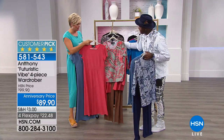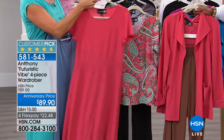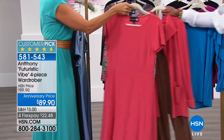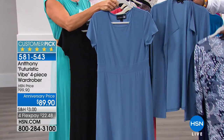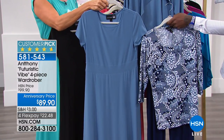So you get this and this. So you get all of these pieces. The pant, the top, the jacket, the dress. The jacket and the dress are solids, as are the pant. Okay, so that's the coral, which I love. Okay. Look at the denim. So you get vintage denim. So you get the dress, the jacket, the top, and the pant. So you get all these pieces. So many options, amazing.